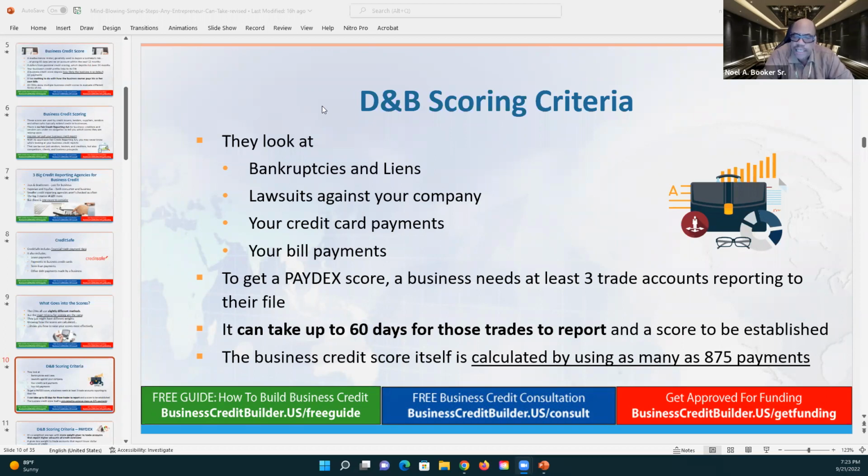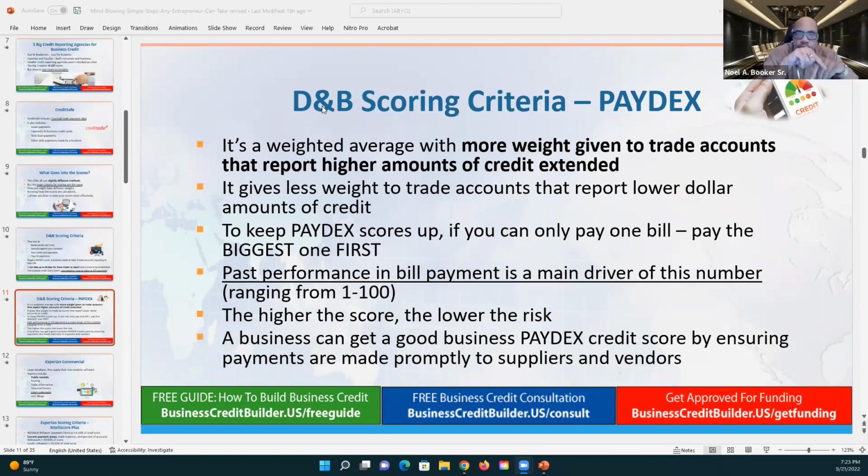It can take up to 60 days for those trades to report and a score to be established. The business credit score itself is calculated by using as many as 875 payments. So here goes the Dun & Bradstreet scoring criteria. The Paydex, okay? It's a weighted average, with more weight given to trade accounts that report higher amounts of credit extended. Okay, that's crucial to know. All right, the weight is on the higher amounts.